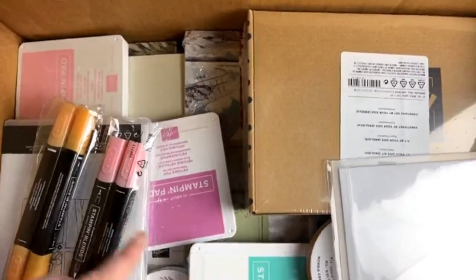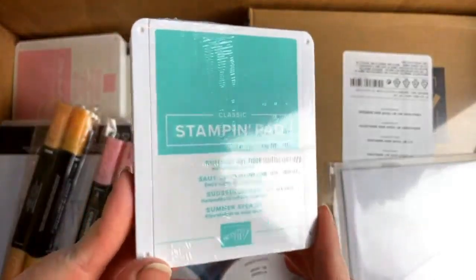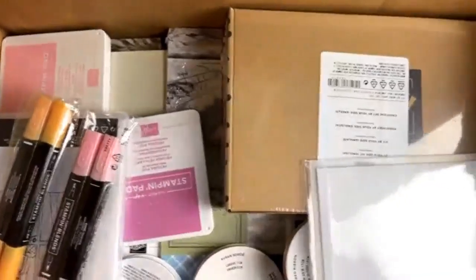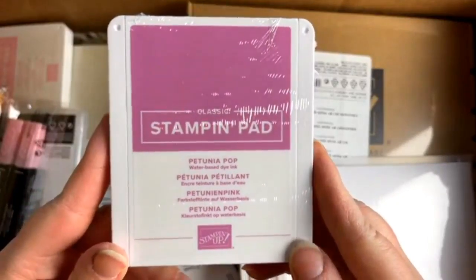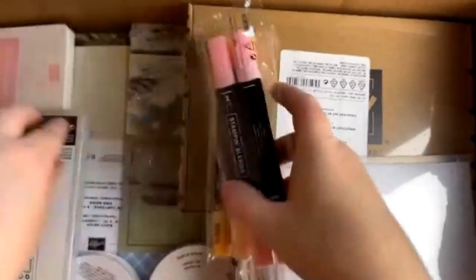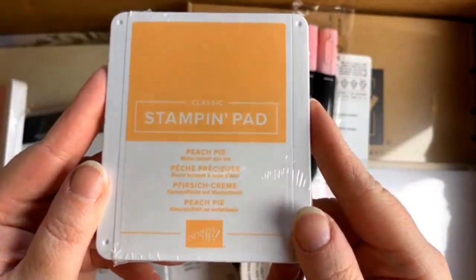So can you guys sneak peek some new in colors here? Oh my goodness. So I'm going to start taking these out one by one, but this is Summer Splash. The new five in colors are going to be so fabulous. We have Petunia Pop, and I'll lay these all out together, but I can kind of see they're right on top. So let's go ahead and grab these first, because I will be doing an in-color club this year.